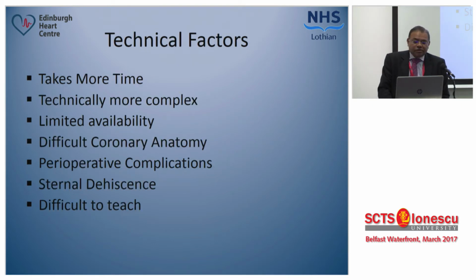Coming first to technical factors, using two internal mammary arteries takes more time. First and foremost, it is a long procedure compared to the standard operation of LIMA and 2 veins, which is used in more than 80% of patients worldwide. This is mainly because the two internal mammary arteries have to be harvested in sequence, and they cannot be harvested simultaneously, as in the case with the radial arteries or the veins.